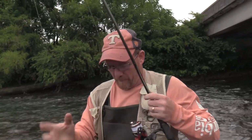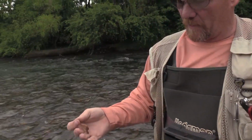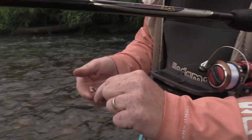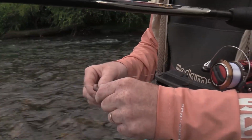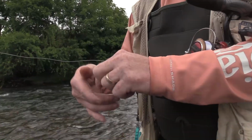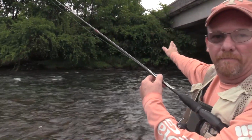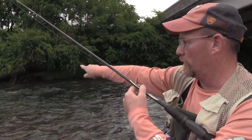What we're doing today is using ultralight 4-pound test line, number 4 Aberdeen hook, half a night crawler. And the way I like to rig mine is I take about half a night crawler and I just feed it up the hook. You want to get that night crawler as straight as possible, like that there, okay? We're just trying to hit the edges, and you want to throw upstream. That allows the bait to get on the bottom and just roll right on the bottom.